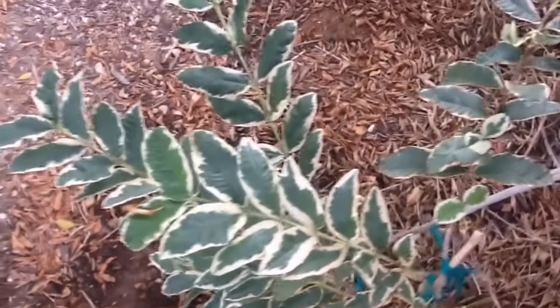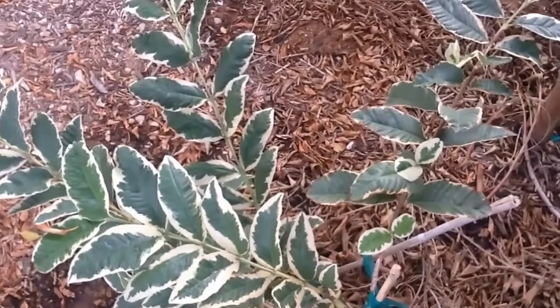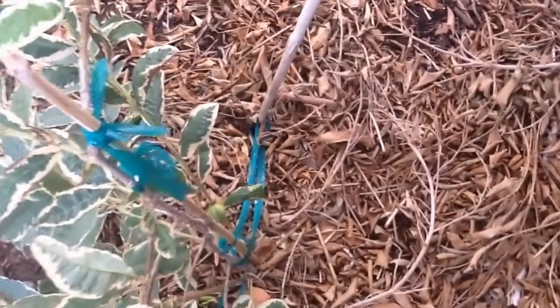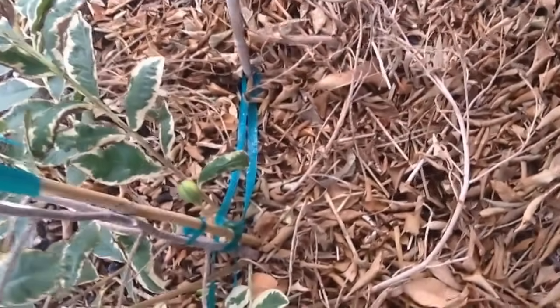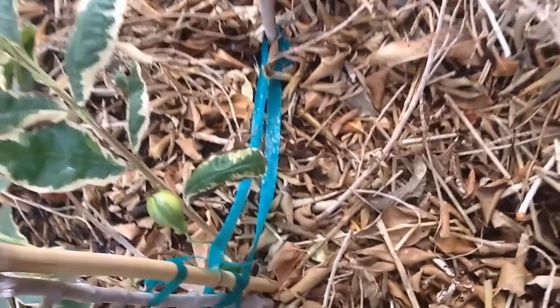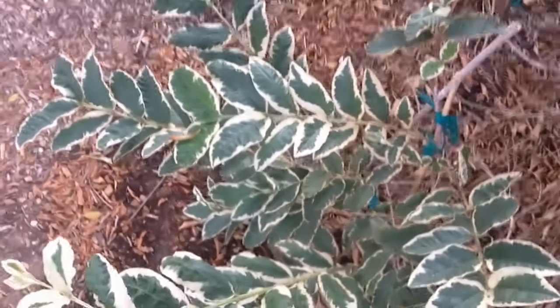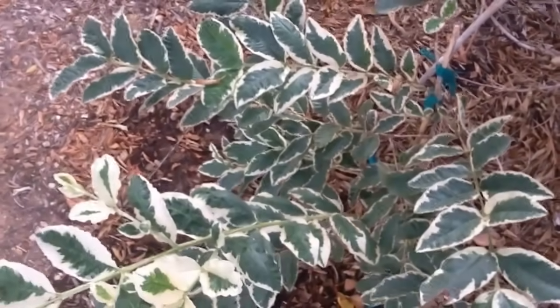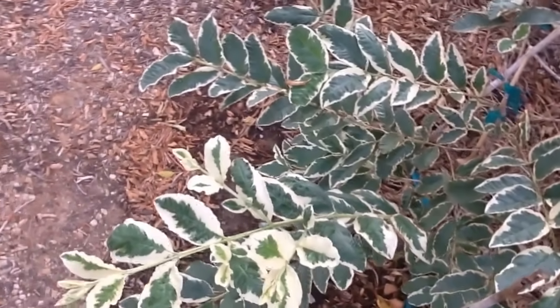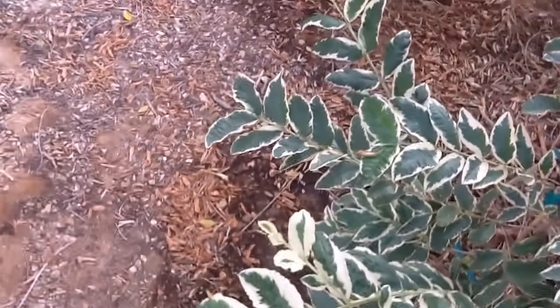This is the variegated pink guava honeymoon cultivar that I got from Top Tropicals. Planted this spring. Get down here to where the fruit is. You can see that guy is variegated also. Beyond being ornamental, unique in its variegation, it does produce baseball size, very sweet pink guavas.